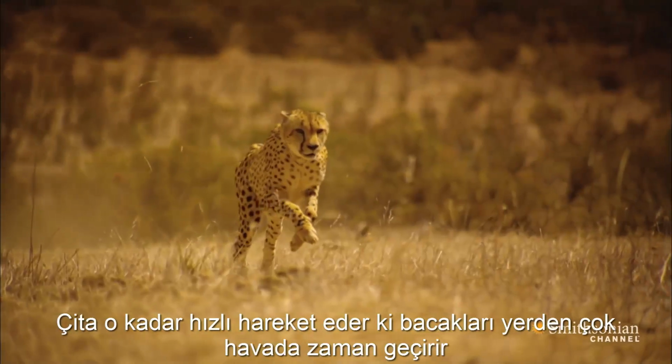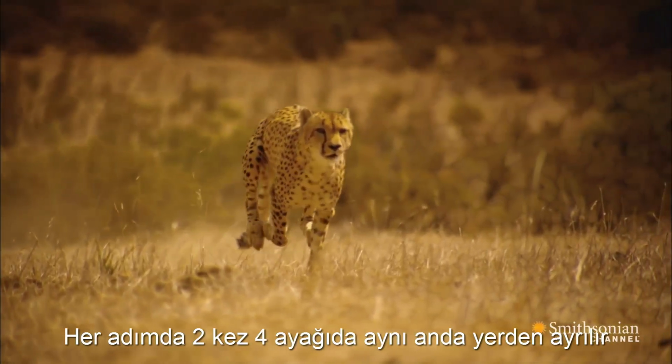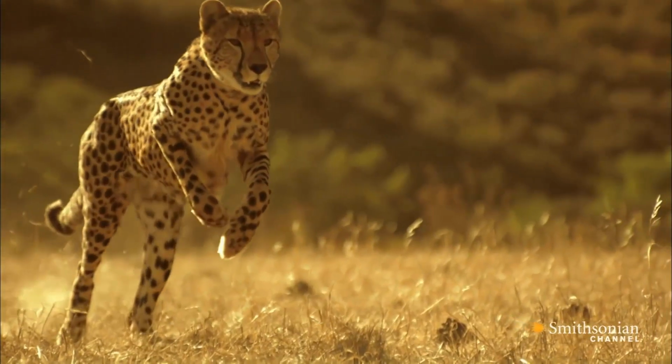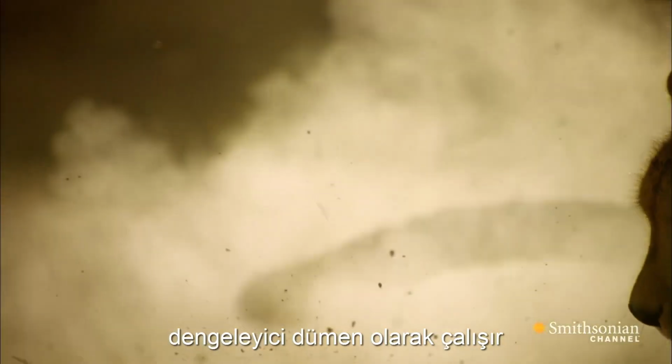The cheetah moves so quickly that its feet spend more time in the air than on the ground, twice during each stride having all 4 feet off the ground at the same time. In a high-speed chase, the long muscular tail works as a stabilizing rudder.